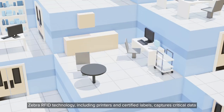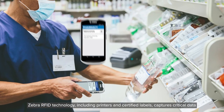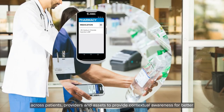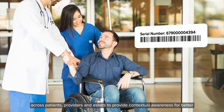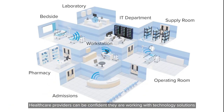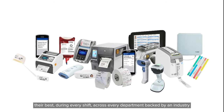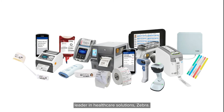Zebra RFID technology, including printers and certified labels, capture critical data across patients, providers, and assets to provide contextual awareness for better decision-making. Healthcare providers can be confident that they are working with technology solutions giving those on the front lines of care a performance edge to help them deliver their best during every shift across every department, backed by an industry leader in healthcare solutions, Zebra.